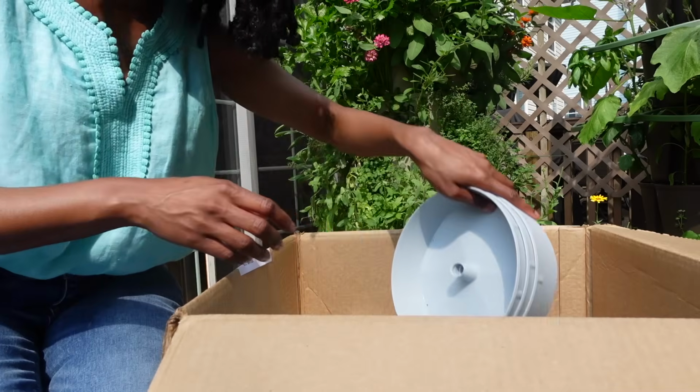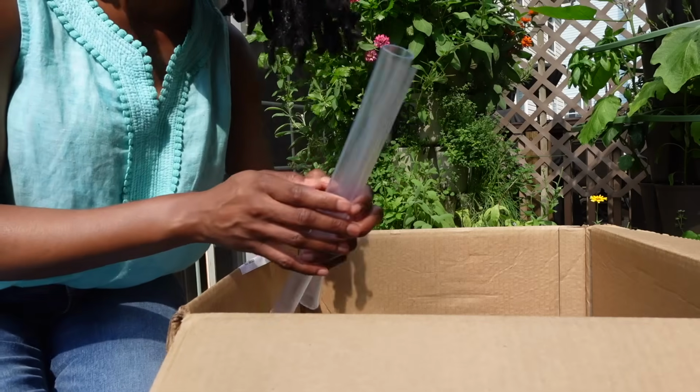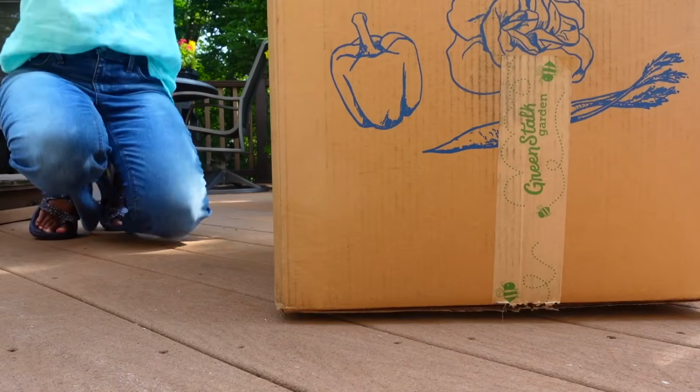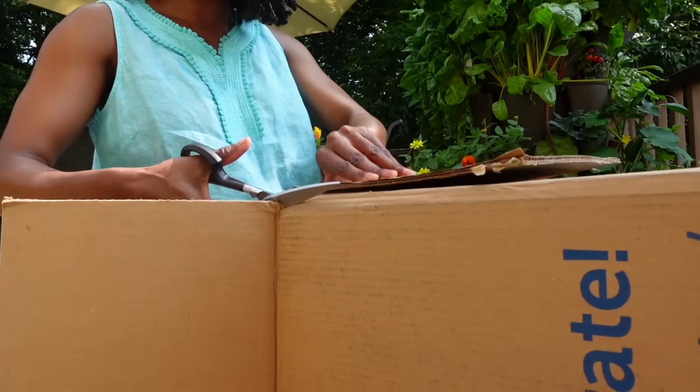I always start by removing the items from the box because my plan is to break down the box and repurpose it to cover my deck so that as I fill the planter with potting mix, things stay clean.